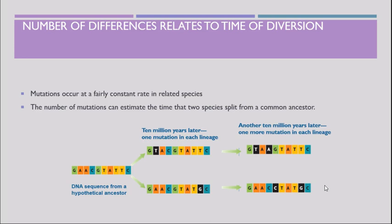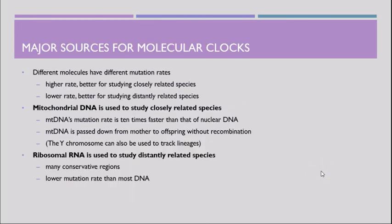But when you get an idea of what those mutation rates are, you can estimate based on what you know about the species. And then you can say, okay, well, in this case that I have here, one mutation that stays occurs every 10 million years. So if you have 2 mutations, then you know that you're looking at 20 million years, right? So we use different chemicals, different molecules, to determine different groups, right?